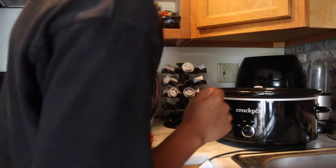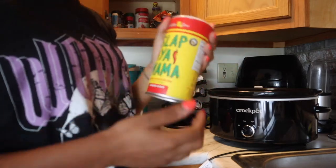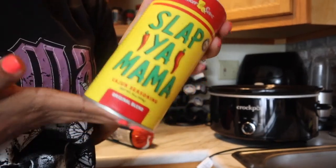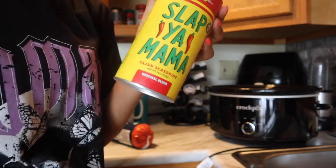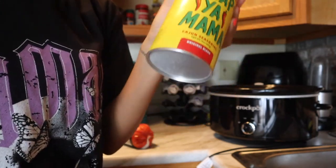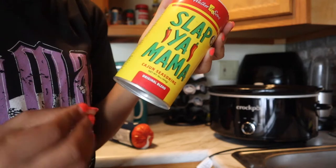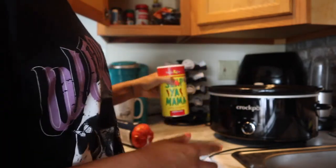But I'm actually gonna go ahead and grab some ingredients to flavor the meat. So as y'all know, in our house we use Slap Ya Mama, it's like the best seasoning. It can go on chicken, steak, ground beef, hell, even eggs, to be honest. I'll put a little bit of this on my eggs depending on how I'm feeling that day.